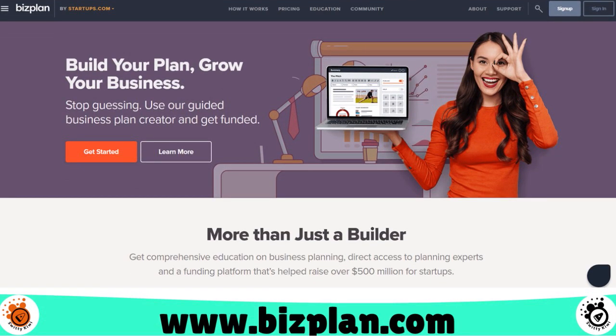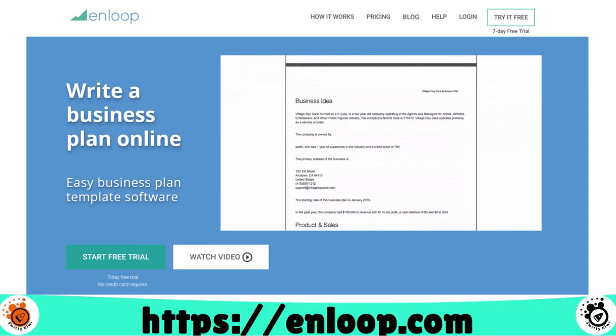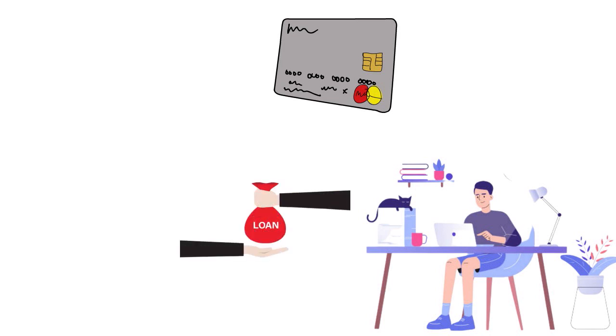You can also use business plan software. For example, you can use BizPlan, LivePlan, and Enloop. All right, this is important, folks. Do not be cheap. Don't be stingy here. You want to invest in a solid business plan and pitch, because it's really worth it. Imagine if you get an EIN-ONLY business credit card or a business loan for a good APR, you would have amortized all the cost that you have put in the business plan.